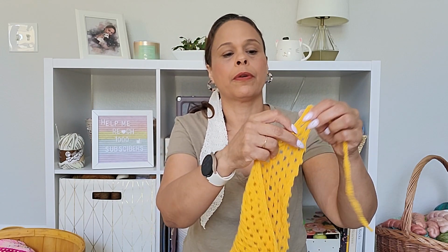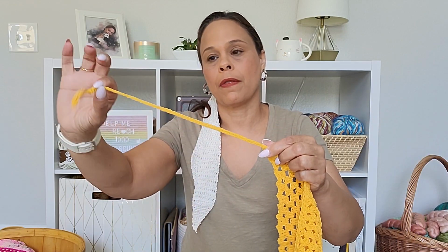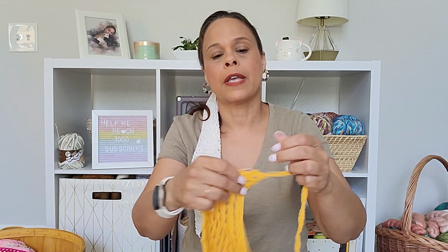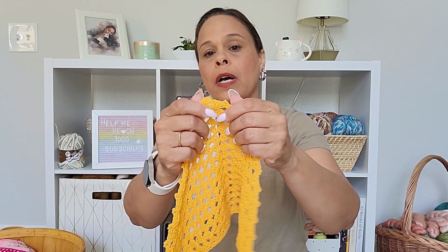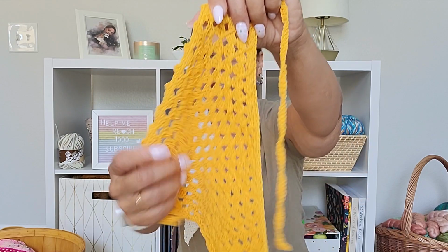And then you're going to crochet all the way across here, and then you're going to do the same thing on the other side and then slip stitch back. And then that's when you're going to create your picots all the way across. So if you decide that's not something that you want to do, then I guess you could just single crochet all the way across, but I think that this just gives it a cuter finished look.